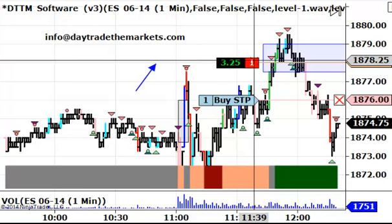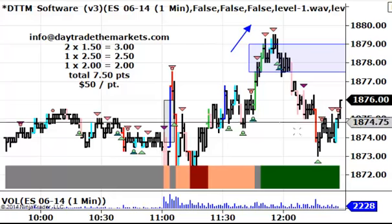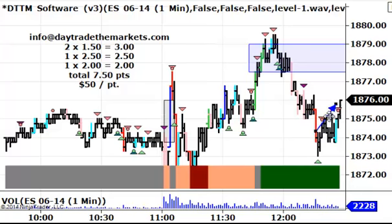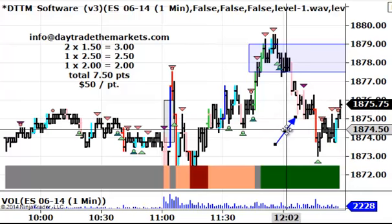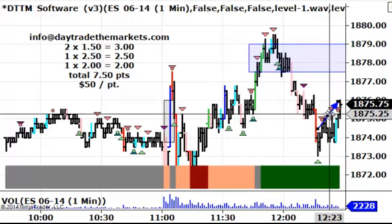And once again, I'll just go ahead and put this video recording on pause until the market dictates otherwise. Okay, just started the video back up. You can see it just right now hit our 76 level, which is where our stop was, 2 ticks above the high of this level 2 selling bar. So we did get stopped on that.